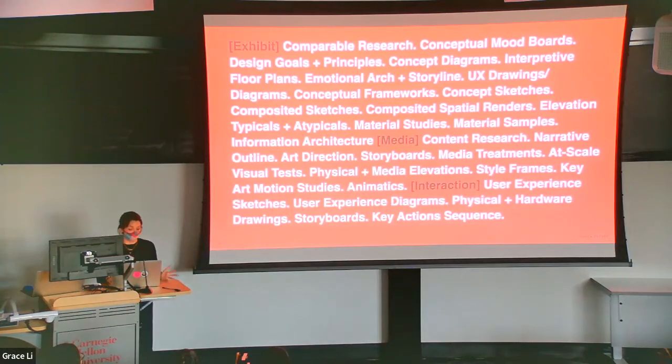And as a visual experience designer, I am working across all different mediums. The title is very fitting, visual experience, because I'm really working on any number of these things at the same time, from the physical exhibit design, the media, and the interactives that go into the museum.